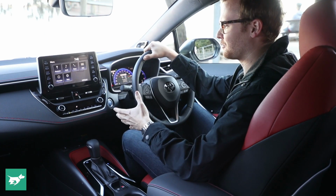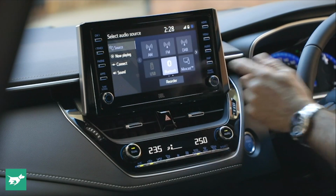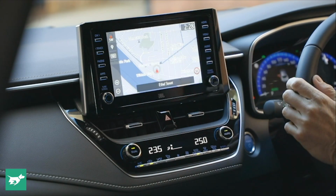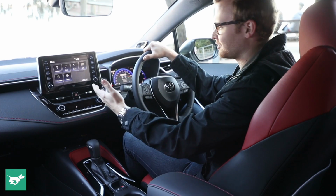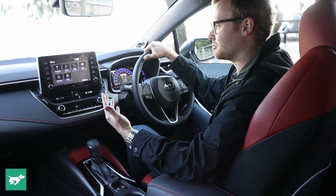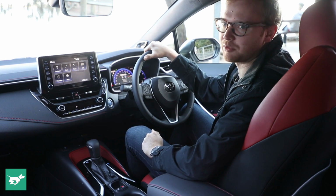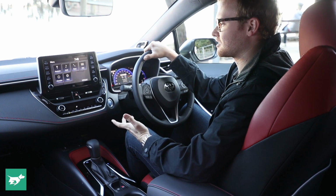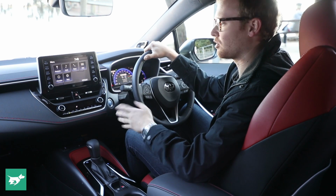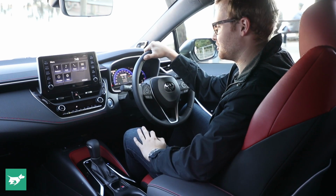However, looking further afield, we get this very nice 8-inch touchscreen across the entire range of the new 2019 Corolla. That looks great. It's relatively easy to use. The mapping graphics are cool. The only problem is that Australia doesn't get Apple CarPlay yet, and Toyota haven't been able to say when we will get it. That contrasts to the American version of this new Corolla, which has Apple CarPlay as standard for all deliveries of the new generation.